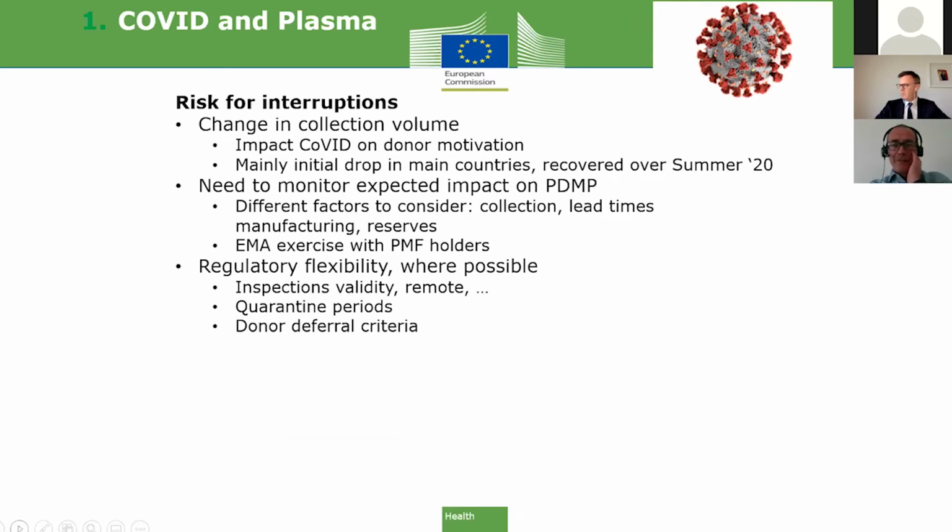As you had already the question before, I think it's important to have a look at what COVID means for plasma and plasma supply in the EU. On the first, obviously, the key concern is a risk for interruption driven by changing collection volumes. We saw a significant drop in collection of plasma in the EU and in the US in the first wave of COVID, pre-summer 2020.